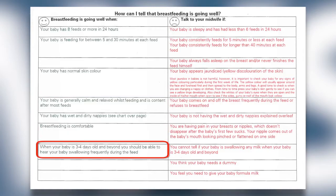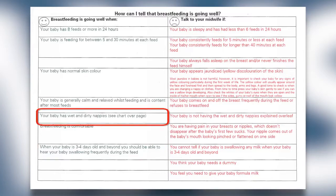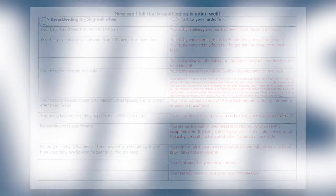When your baby is 3 to 4 days old and beyond, you should be able to hear your baby swallowing frequently during each feed. And if your baby has wet and dirty nappies, the colour of your baby's stools should change and look mustard yellow by day 5.